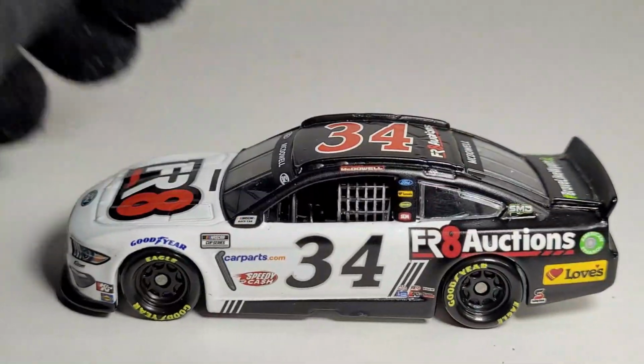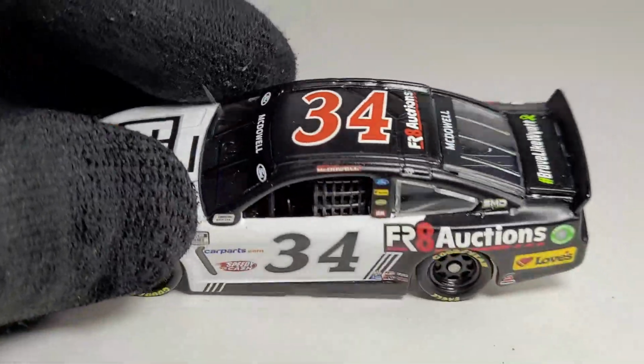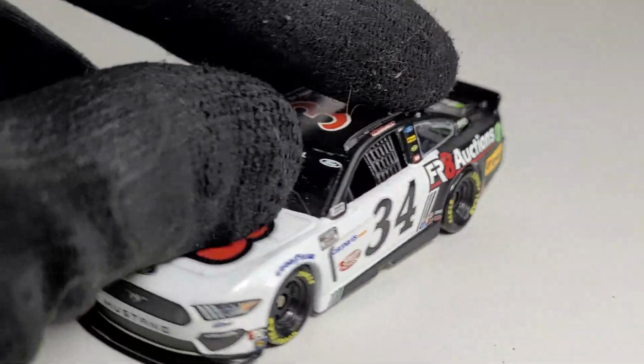I always like to be hard on myself on these diecast reviews, guys, because I do say some quirky stuff, but I guess that's what makes these reviews entertaining. But yeah, just a really cool car, guys.